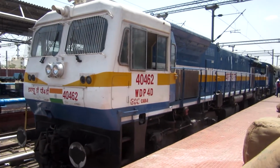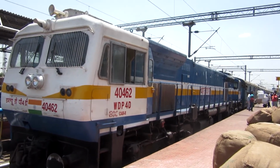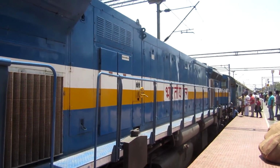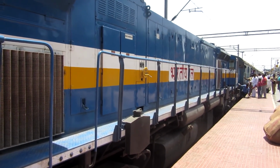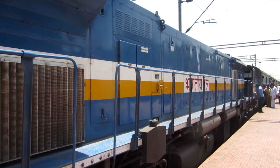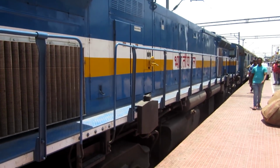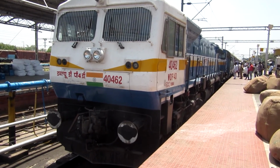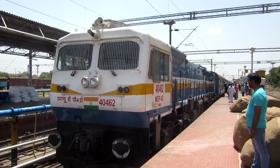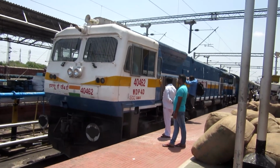That's the WDP4D, the WDP4 which just brought us here. Shut down now, don't know why. Startup of WDP4. This will now be delinked and taken away. The engine will change now and will be replaced by a WAP4. The engine has been coupled and it will go away now.